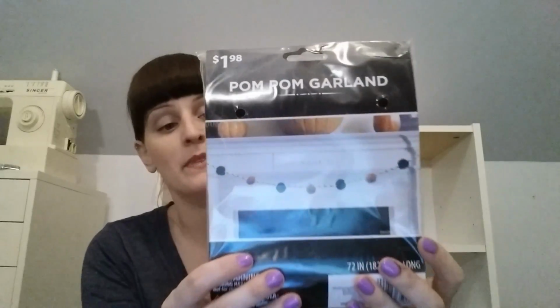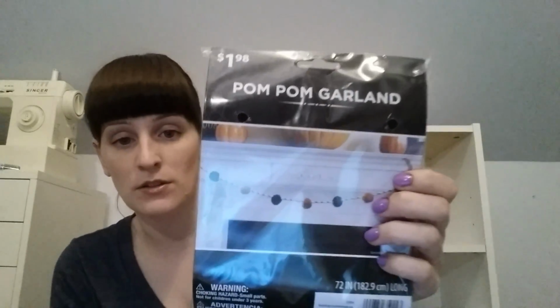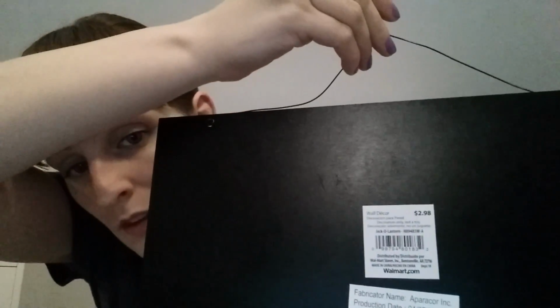I picked up 2 items at Walmart, and I actually picked up 2 of these, one for me and one for my mom. It's just the pom-pom garland. It's got orange and black pom-poms, and then these are like straws in between. This was $1.98, and it's 72 inches long, so it's a decent size. And then the other thing I picked up to go in her house is this little trick-or-treat sign, and this is $2.98. I've always looked at Walmart for things, but this year I don't ever remember their signs being as good as they are this year.